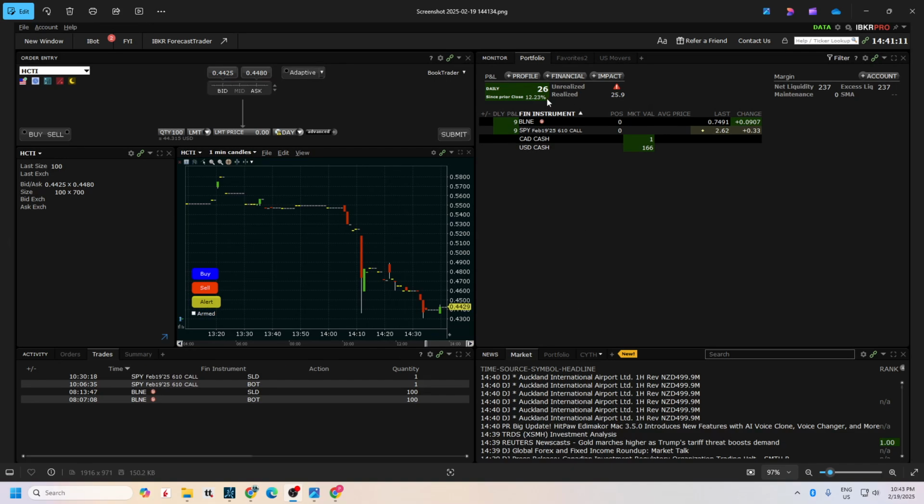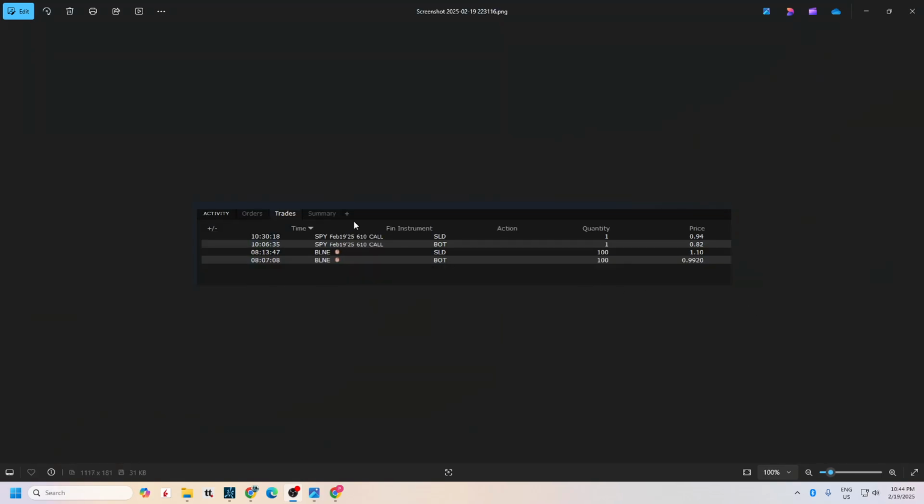So as you can see, I was up 12.23%, and I had two positions as always. February 25, 0DT SPY 610 call, and a stock, BLNE. So these are the trades.